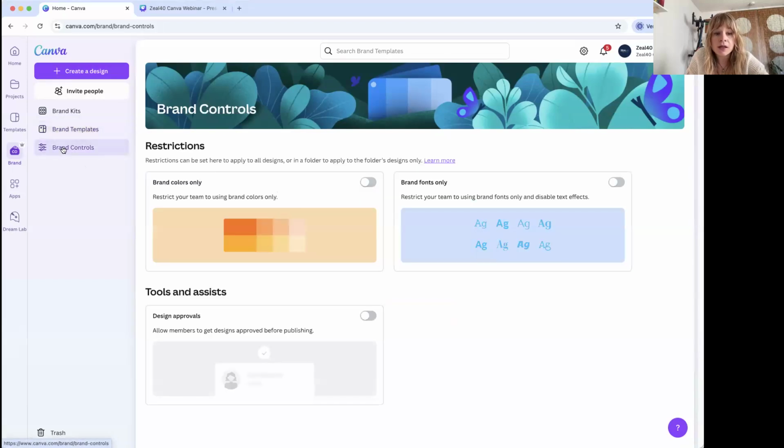And then you can also set up brand controls. And this is great if you are working with a broader team within Canva and you want to restrict what they can do so that the brand stays cohesive and consistent, right? So you can specify what colors to use, what fonts everybody can use, and what tools everybody can use.